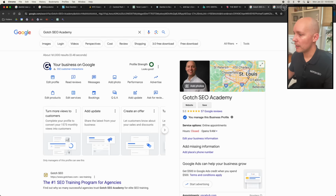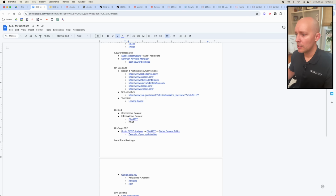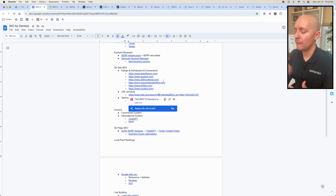Now we're going to go back over to this, and URL structure. Once again, if you only target one city, like if you're just targeting New York City, then your homepage makes sense to be the focus. But if you're targeting a secondary city, let's say you're going after the Bronx, then you would want to have a dedicated page to support that secondary location, okay?